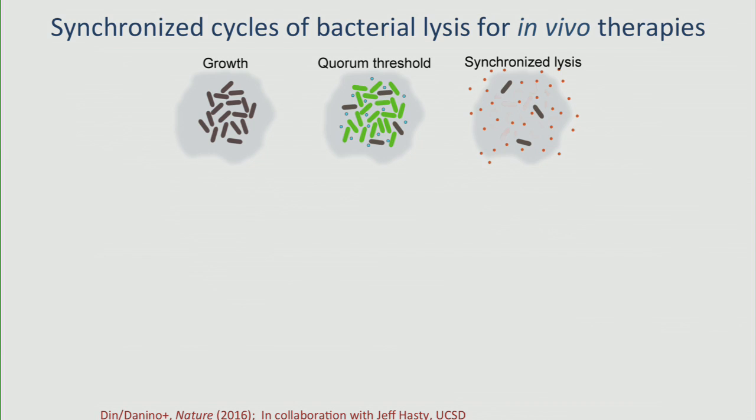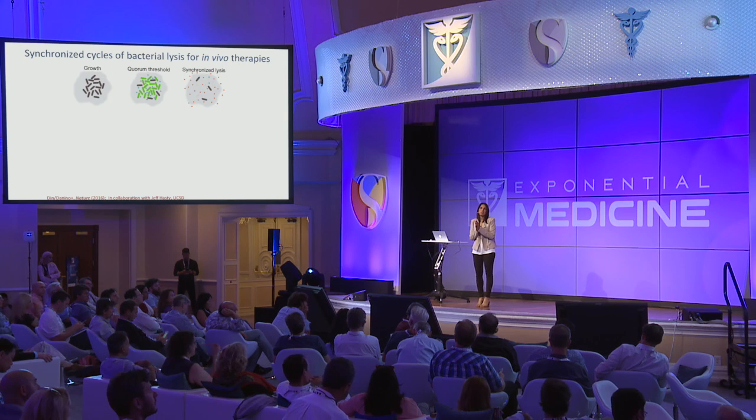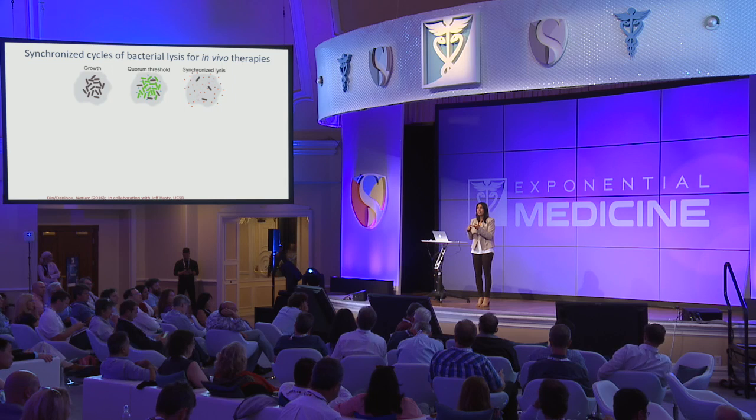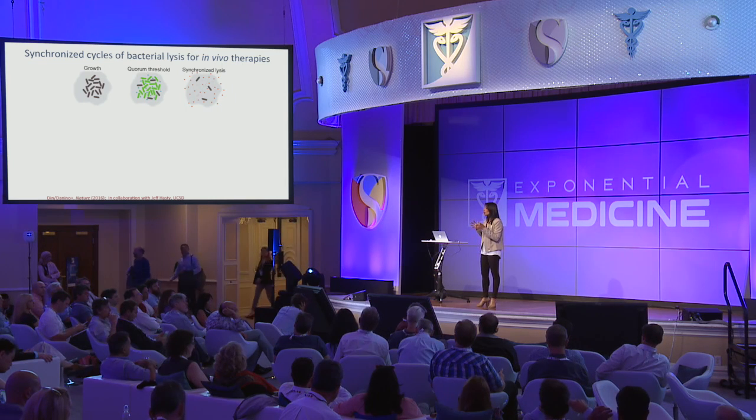And we wanted to do this in a very specific way. We didn't actually want chemotherapeutics to be released everywhere the bacteria went. We only wanted chemotherapeutics to be released where the bacteria had enough nutrients and immunoprivilege to grow. And it turns out that they can grow inside tumors. It's low pH, it's low oxygen, it's nutrient rich, and they can hide from the immune system.